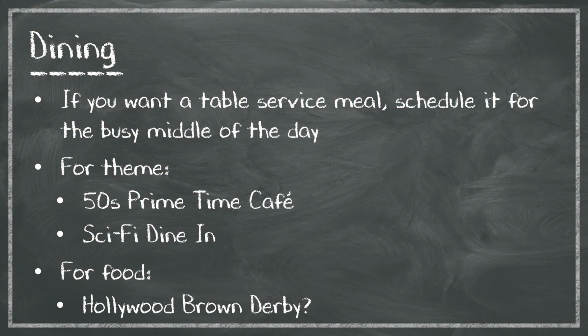A couple of suggestions there. None of the table service restaurants at Hollywood Studios are particularly highly rated, so it's good to make your decisions based on theme or specific menus that appeal to you. Two that really stand out for theme are the 50s Primetime Cafe and the Sci-Fi Dine-In Theater.